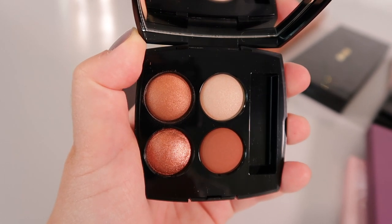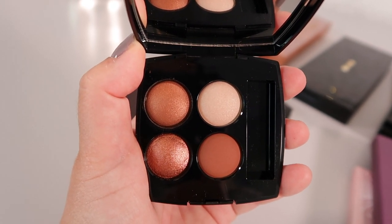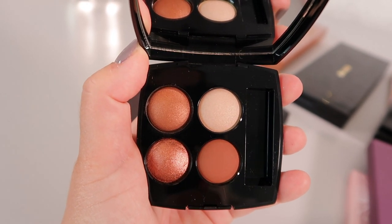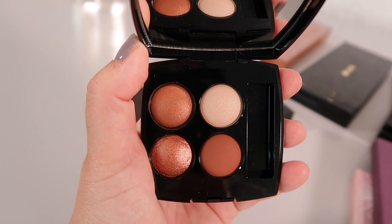They are different. I did do a side-by-side comparison in a previous video, but I just know myself. I know one of them is going to go after I have played with both of them. I feel like I won't have the need to keep both. So I'm going to pick my favorite out of the two because they are so similar. I just don't want to have too similar of quads.